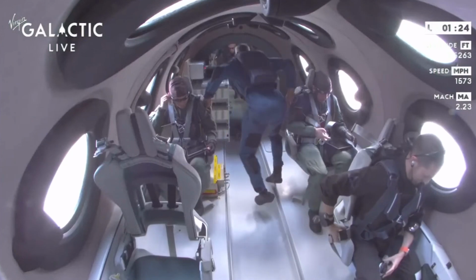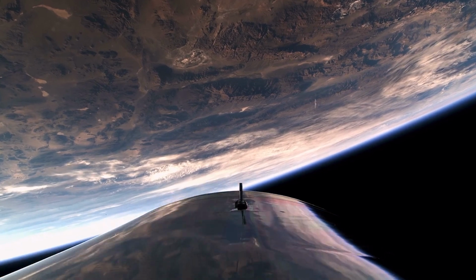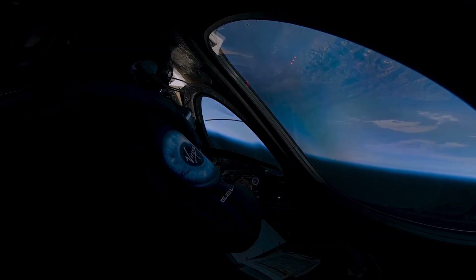The crew experienced several minutes of weightlessness and saw the curvature of the Earth and the blackness of space. They also enjoyed stunning views of the desert landscape below.